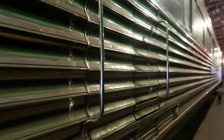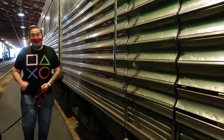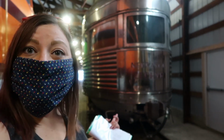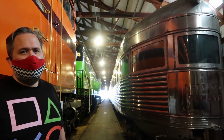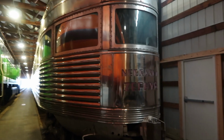Yeah, so that would mean that this car right here would be the other side, which we don't have access to. But this car right here would have been the one they loaded in. Get in. You're not supposed to touch stuff. There's a shot in the movie that shows them looking out the windows, and this is the only one that has the windows like that. Some days they have different trains in rotation that you can actually explore and go on. So one day we might be able to come back and see the inside of that, but today they don't have it open up. Can you see inside of it? Oh yeah, you can.